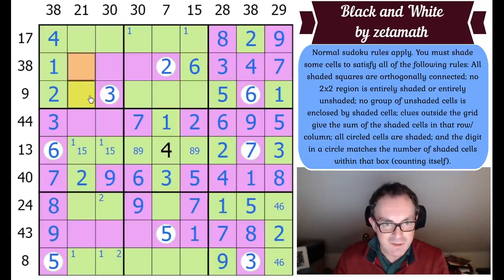9 goes in at the top of the grid into one of two places. These two squares have got to be 8 and 4. Well, that looks right, but it's not exactly disambiguating anything, is it?